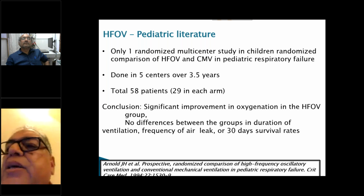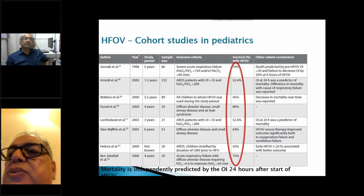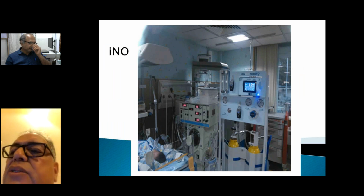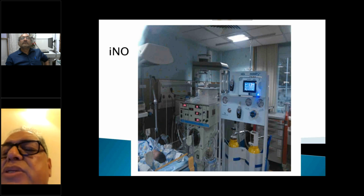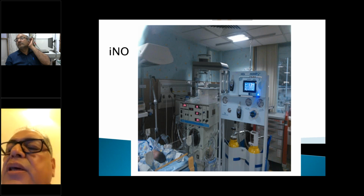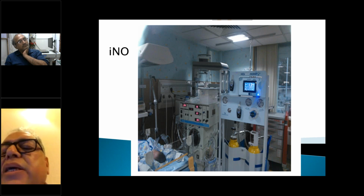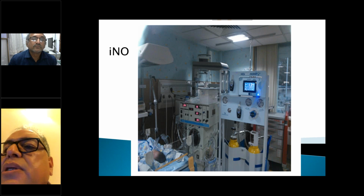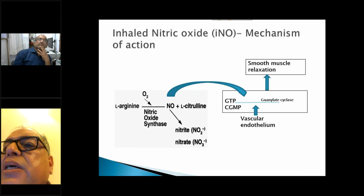Yeah, iNO is again very occasionally used in patients in association with the HFO or in association with the conventional ventilator. You need a special setup, and basically this is a pulmonary vasodilator. You need to be careful with its use, and it has been most successful in neonates with persistent pulmonary hypertension, PPHN, but it has not been very successful in patients with ARDS. That is the population that we see in our PICU.